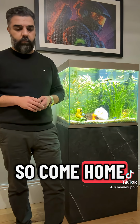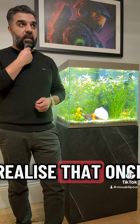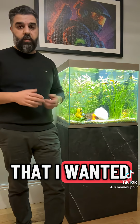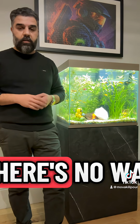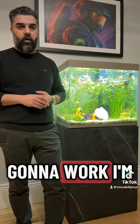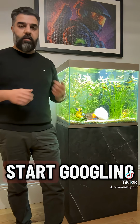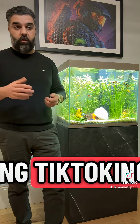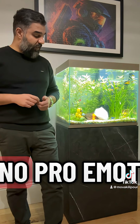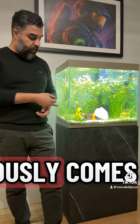So I come home, get the aquarium out, and then I realise that once I fill this thing up with water, it's going to be really heavy, and the shelf that I wanted to put it on in my living room, there's no way it's going to be able to take that weight. So I'm like, okay, this is not going to work. I'm going to need to get something with its own stand. So anyway, I start Googling, searching, TikToking, see what's out there. End up finding this Ciano Pro Motion 60, which obviously comes with its own stand.